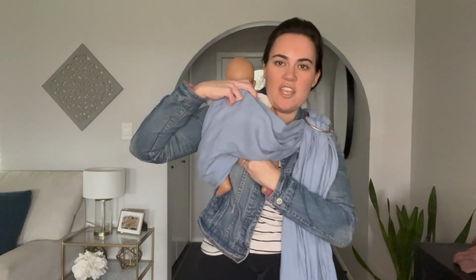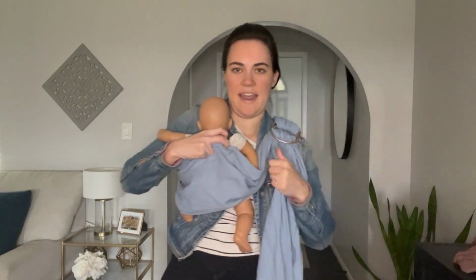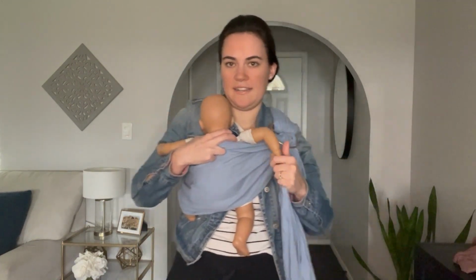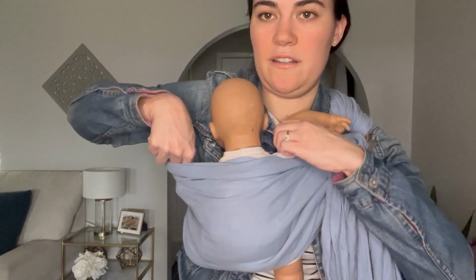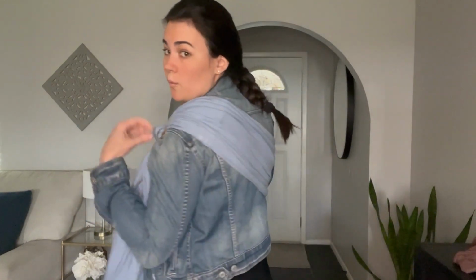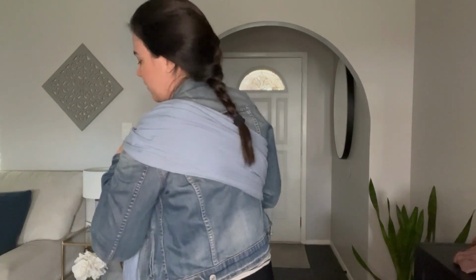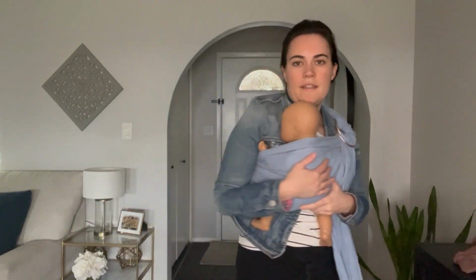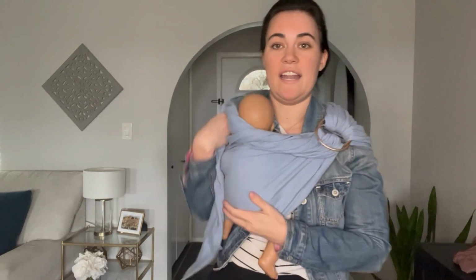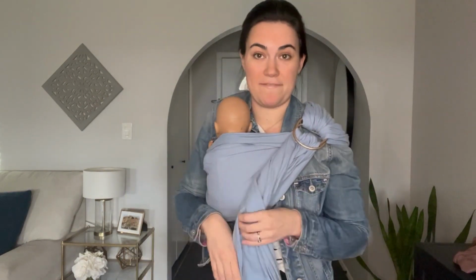So you want to tuck in, and as you're pulling and getting it tight, you can see how it's getting tighter there. Tuck their arms in. There. And so you have the little froggied legs. And you want it to be spread out on your back so it helps with the back pain. And then if you have a newborn, you can use that as a head support. Again, not my favorite way to carry.